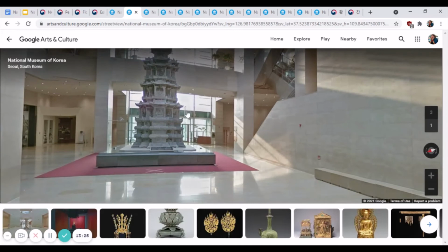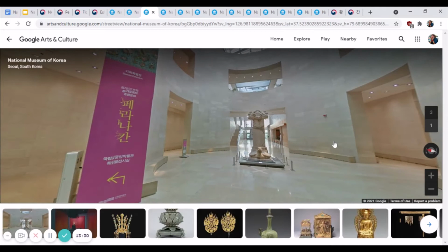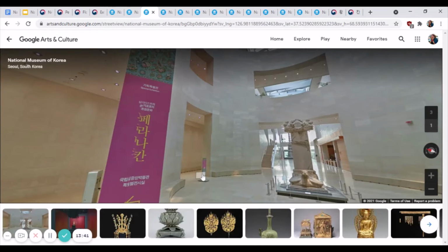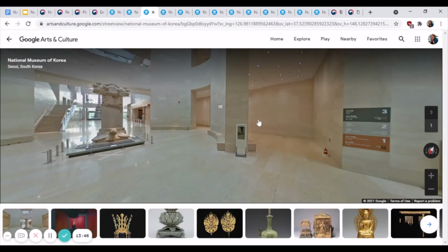So here we kind of see the center of the entrance area. They have directional signage as well as a nice little standing sign to help point you in a direction to see things. As you can tell, it's very neutral down here. There's not a lot of color. There's a little bit of guidance for different floors. You can see the pagoda we were talking about in the distance. But again, just very neutral down here.